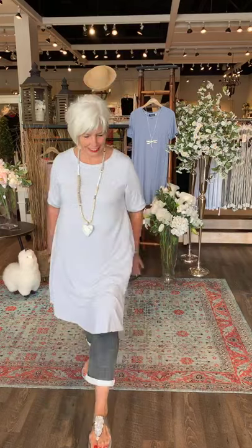Now, we have sold out on that necklace. Did we? Yeah, sorry about that. It's sold out, and I can't get any more for a couple of weeks. But anyway, look, I love it. Yes, very cute.